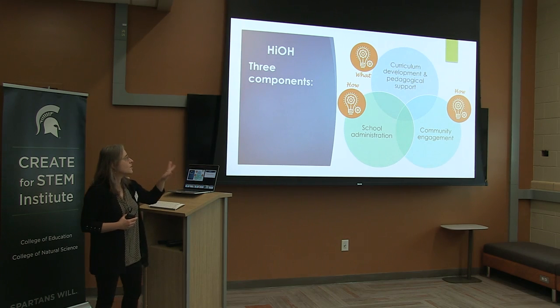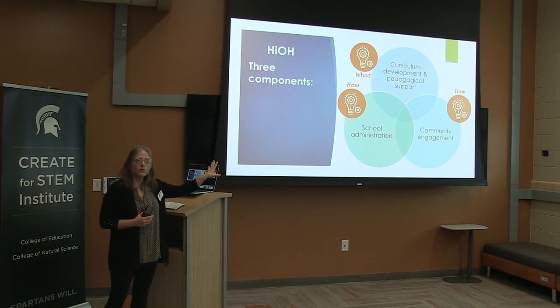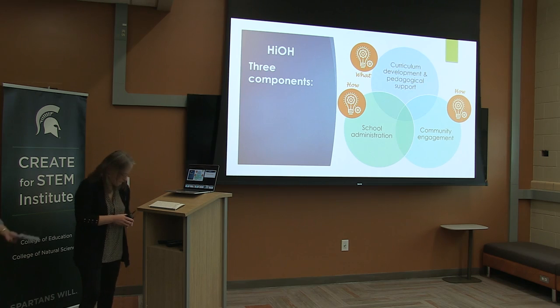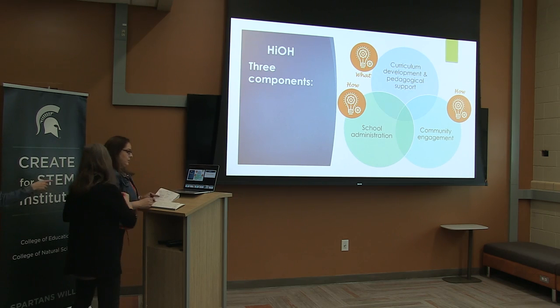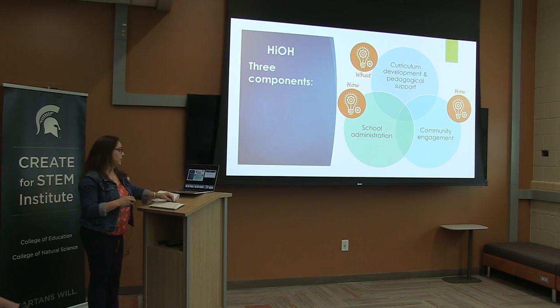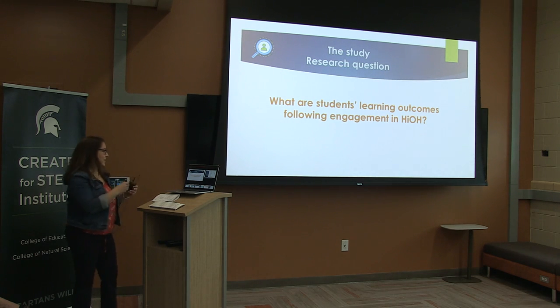Okay, so we've gone over these three parts: the curriculum development and the pedagogical support, the school administration and how they're involved, and the community engagement and how they're involved. We do have representation from school administration on the community engagement component too. So it's a lot of really interesting information, but the question still always comes down to, what are students' learning outcomes?